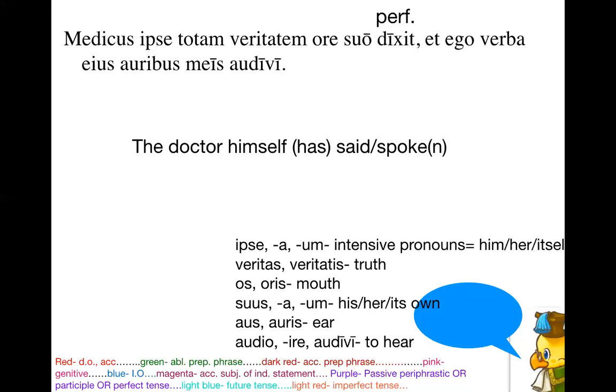If it was a female doctor, it'd be medica ipsa, the doctor herself. If it was Cicero, it'd be Cicero ipse, Cicero himself. So when you see this ipse pronoun, it's got to be himself, herself, itself, or themselves. That's your only option. Just figure out what makes the most sense in that context.